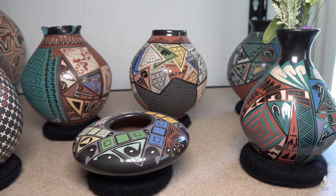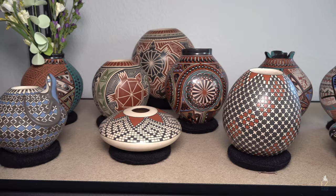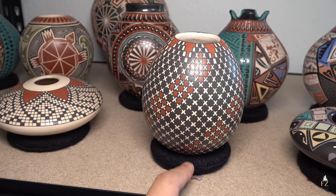That's why you can't use water, but you can. They're so great for home decor. I mean, oh my gosh, and just having them around, they're beautiful. But I really want to show you guys this. And when you get one of these, of course the ring stand comes with them, so you don't have to worry about that.